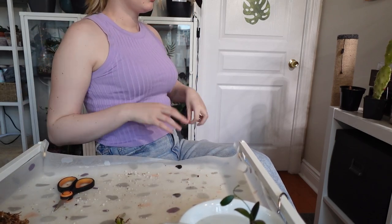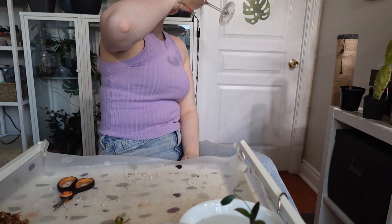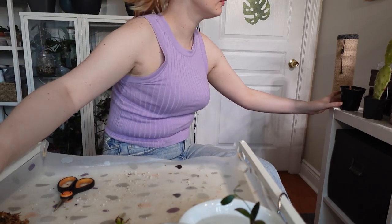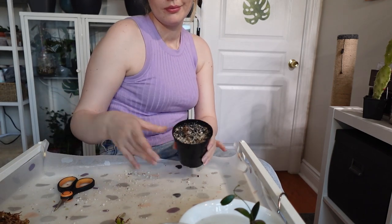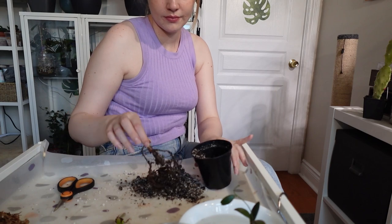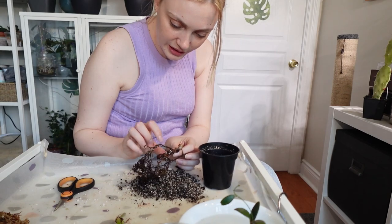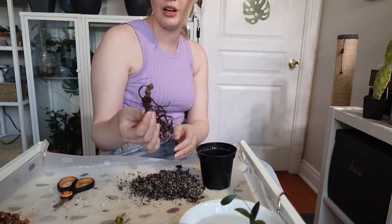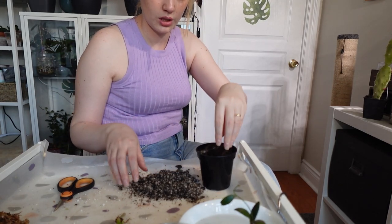Just chopping and dealing with it all this morning, or this afternoon, I guess. What next? Okay. Let's dump out this Florida Ghost pile of nothing. I'll make sure that there's nothing active on here. I really don't think there is. Nope, there are no viable nodes on here. So this one is for the trash.